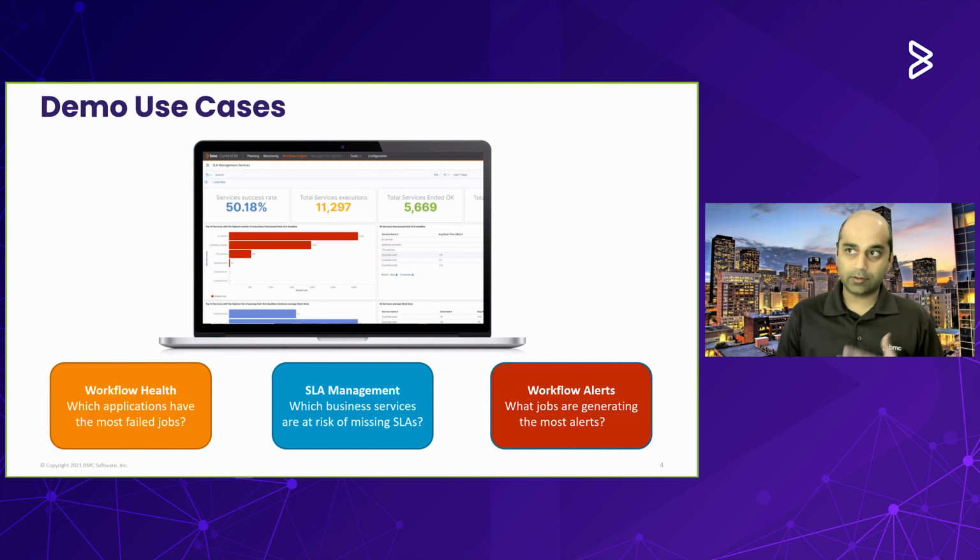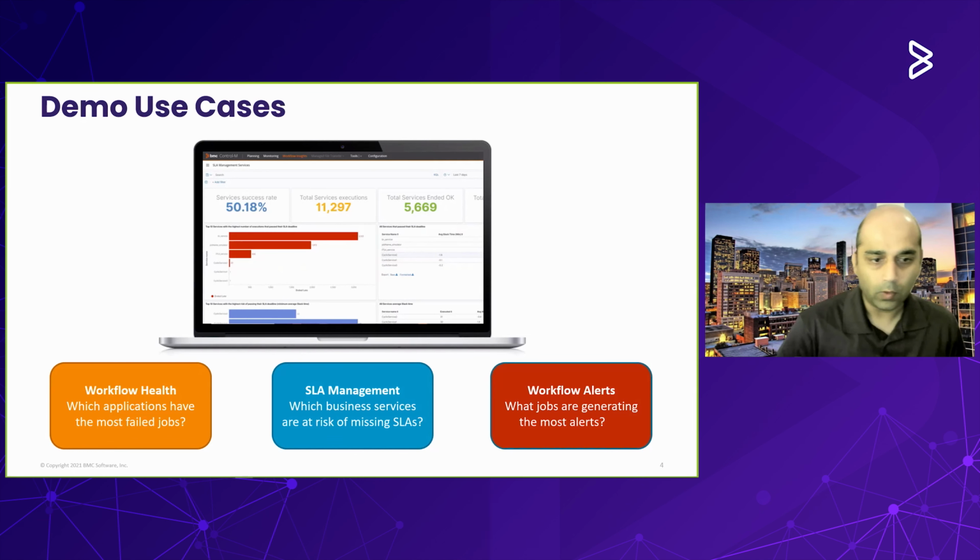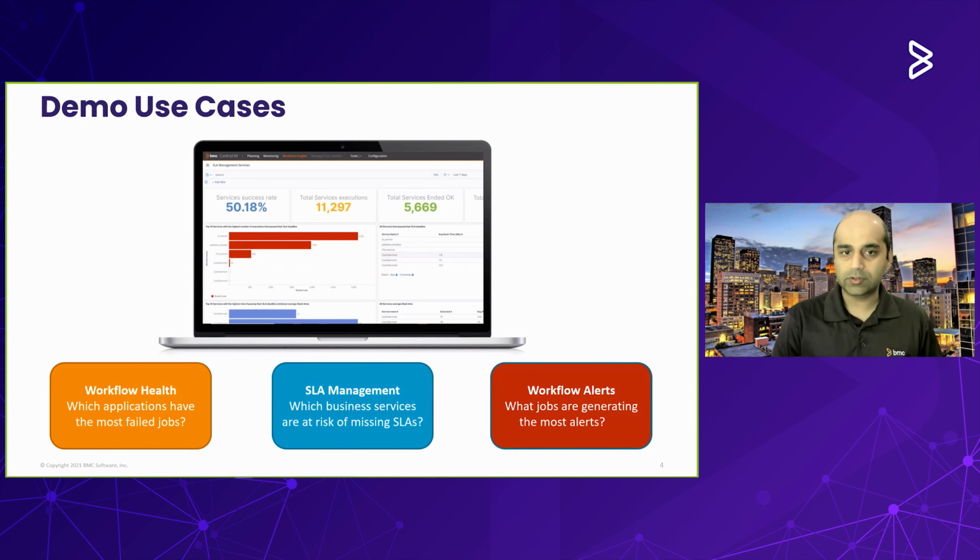And he'll cover more than that, but one of the main questions we'll try to answer is, well, which applications have the most failed jobs, right? Jobs run, some of them fail, and we want to keep the failures at a minimum. We want to be able to track and trend, like, wow, we all of a sudden are seeing a spike from a particular application, right?